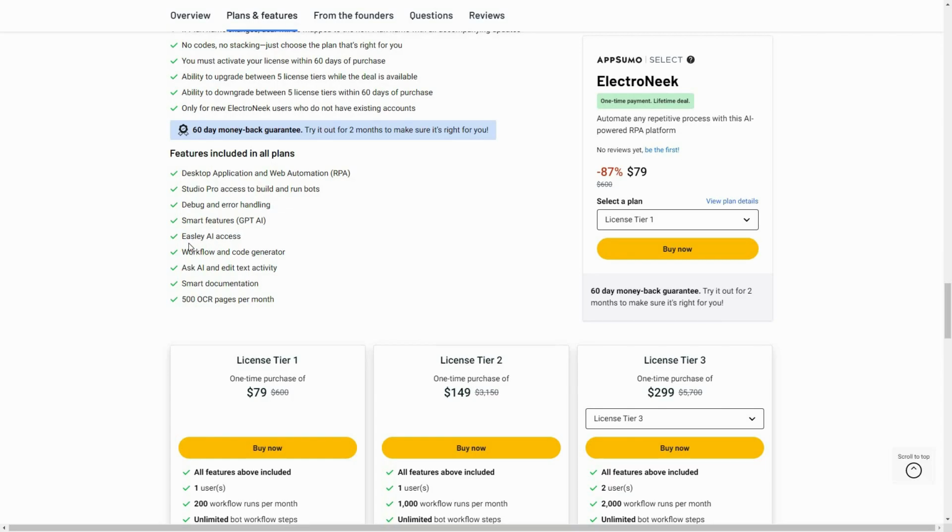You also have access to ElectroNeek's own AI. There is a workflow and code generator. You can ask the AI anything and it is going to give you exactly that. You can also edit the text activity. There is smart documentation and you also have a 500 OCR pages per month limit.